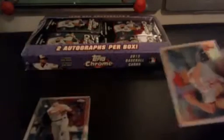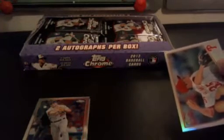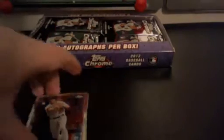We have Brad Ziegler for the Arizona Diamondbacks. Base card. Jonathan Papelbon for the Phillies. It's a Cole Hamels refractor card for the Phillies. Let me put that in a card sleeve real quick. Alright. We have a David Freese for the Cardinals. And let's see, we already went through those. Next pack.